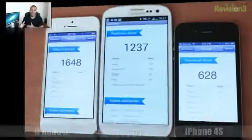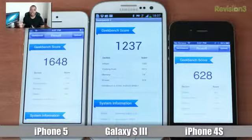And when I did a couple performance tests against the iPhone 4 and the Samsung Galaxy S3 using the Geekbench application, I did find that this iPhone 5 clearly beat both of those devices in all the tests I was able to throw at it. So this thing is a screamer.